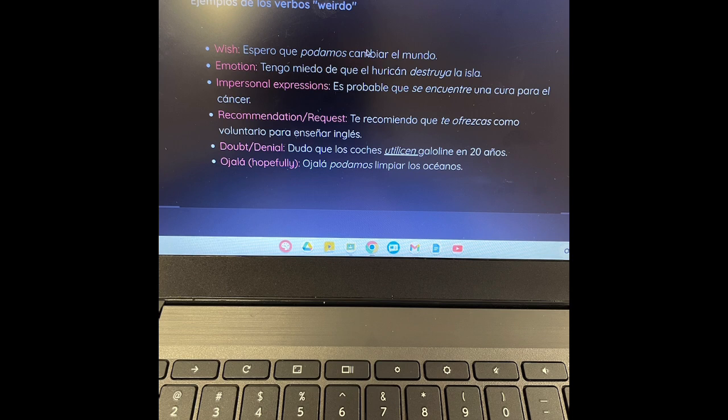Don't mind that. Emotion: Tengo miedo de que el huracán destruya la isla. I am afraid that the hurricane destroyed the island. Impersonal expressions: Es probable que se encuentre una cura para el cáncer.